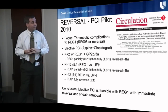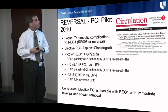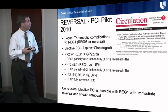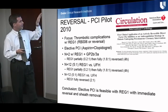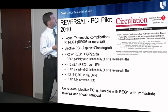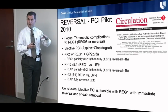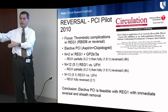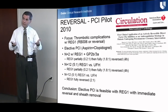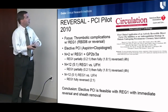All right, and then our first experience in actually patients undergoing procedures was this reversal PCI pilot led by Mauricio Cohen. Here we took a small number of patients undergoing elective angioplasty. We initially dosed patients with the anticoagulant plus glycoprotein 2B3A inhibitors, and then we partially reversed them, and then 4 hours later completely reversed them. Here we were concerned that acute reversal of anticoagulation might lead to thrombotic complications in somebody who had just had an angioplasty. That went well.